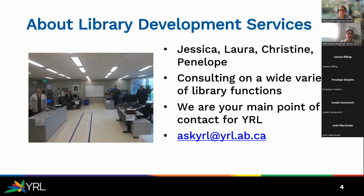We provide consulting on a wide variety of library functions. We'll be talking about those in just a minute. And we're your main point of contact for YRL. So questions that come into the building will come to our department first. It's typically us that go out and visit your library, although we do sometimes bring staff along with us from other departments, depending on what it is you need. But it is primarily the four of us who will be serving you: myself, Laura, Penelope, and then Christine, who's unable to be here with us today.